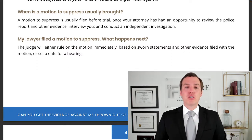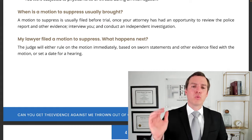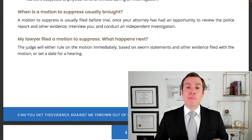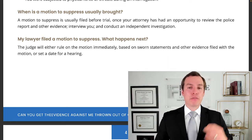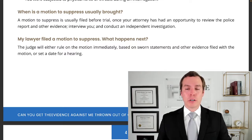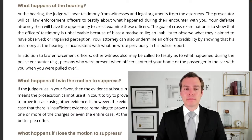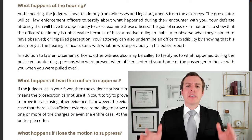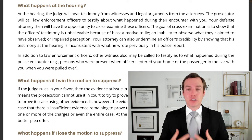So we file the motion to suppress. What happens next? The judge will either rule on the motion immediately, based on the sworn statements and other evidence filed within the motion, or set a date for the hearing for oral argument. So what happens at this hearing? At the hearing, the judge will hear testimony from witnesses and legal arguments from the attorney.